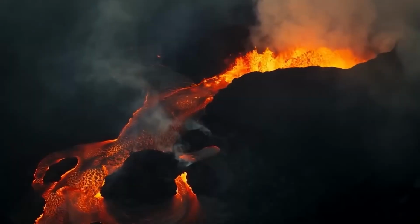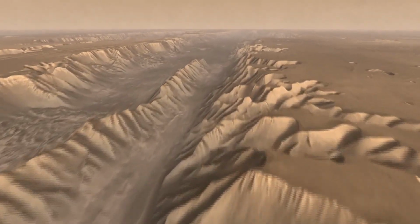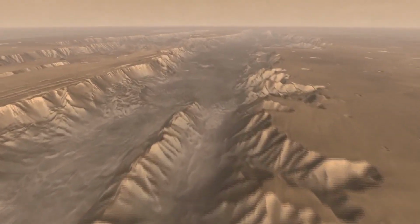Many experts argue that the Tharsis region's formation contributed to the development of the Valles Marineris. The crust was forced upward by lava flowing through the volcanic area, which caused cracks in other places. These cracks developed into Valles Marineris over time.